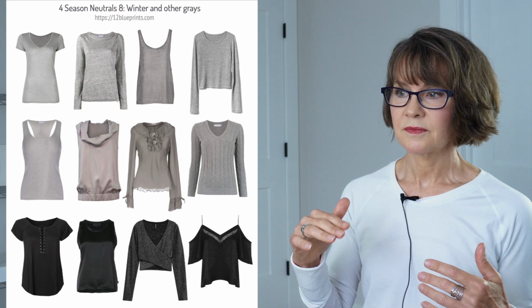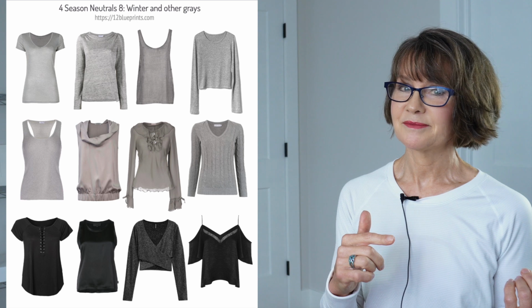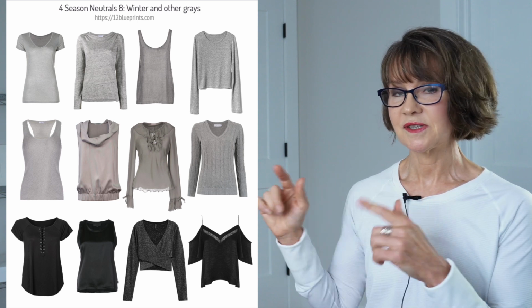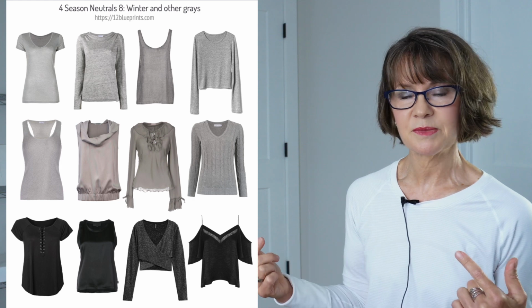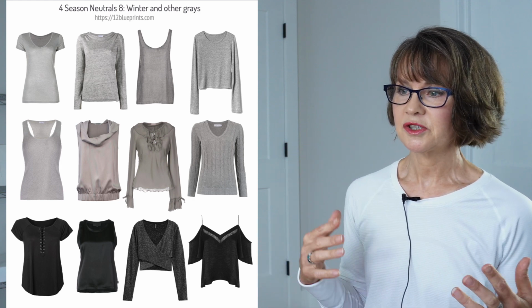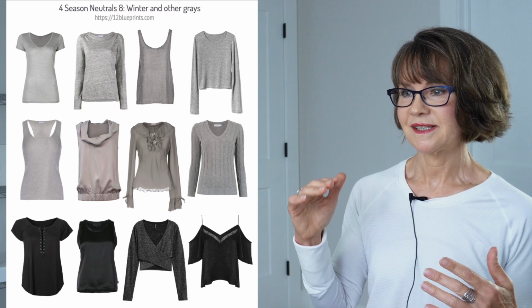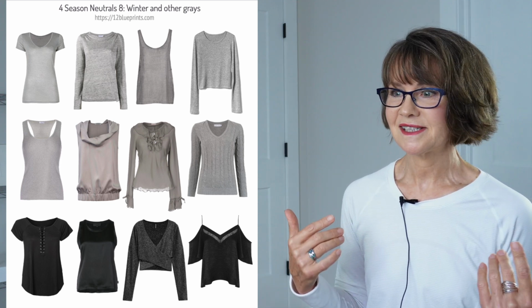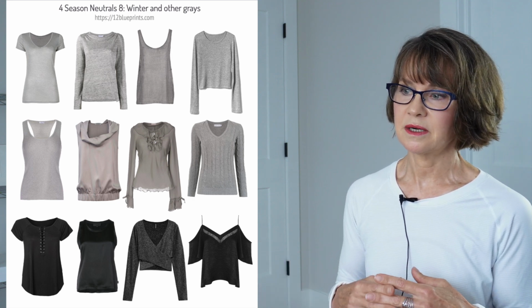Middle row, first item, light gray racerback tank top. Saw that in panel number 4, and it was the one that was in the winter side, and it had those pinkish tones, and we thought, well, pink tones, why wouldn't that be summer? I still like it for winter though, because there's just not enough pink in it. My reflex, because we all got reflexes, is to see pink and blue and think summer. Green or gold and wonder about autumn.